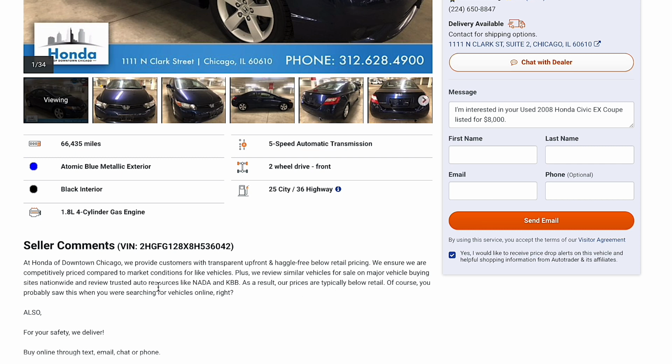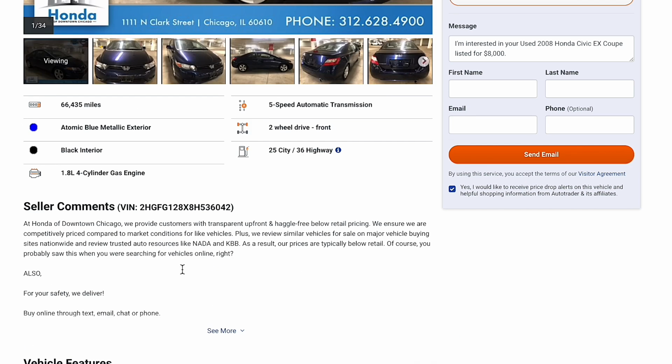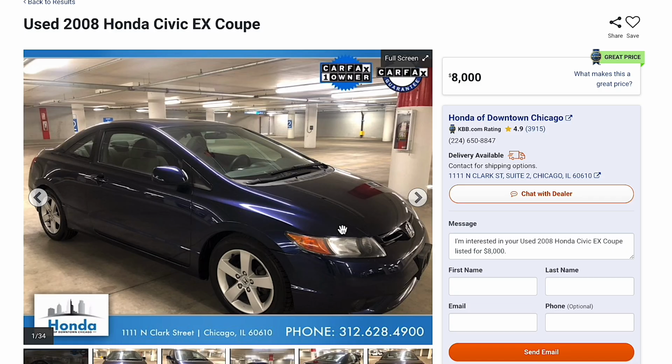And then you want to see whether it has crashes. It has a 1.8 cylinder, 2-wheel, 5-speed automatic transmission. We can see down at the bottom here the Carfax, so you can get a Carfax. It has 1 owner and it has no accidents, so damage report. So this very much might be a vehicle that you would be willing to travel from Cedar Rapids to downtown Chicago. You may want to call the dealership, see if you need to put a down payment on it for them to hold it for you.